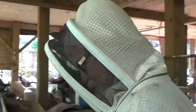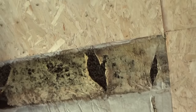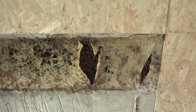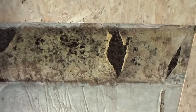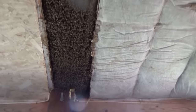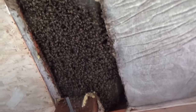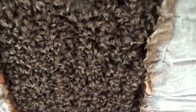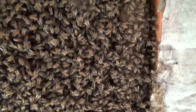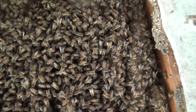What do you think? I think that's a lot of bees up in there. Let me get a knife and cut that stuff and you can see it better. There is the entire comb and hive right there. Let me get close up. Up on the ladder. That is a very impressive hive.